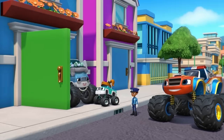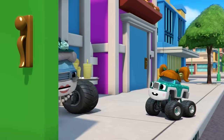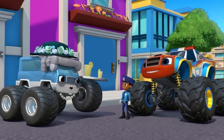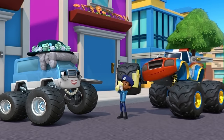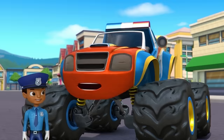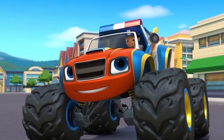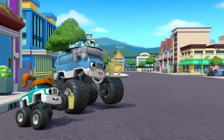Oh, Grandma! I'm here! Oh, and you're just in time, too. I made fresh lemonade. Mmm, delicious. And how about some lemonade for you, officers? Sure. Thank you, ma'am. Now you two keep up the good work. We will. Hop in, Officer AJ. We've got to get moving. Yeah, there's still more police work to do. Police officers, let's ride.